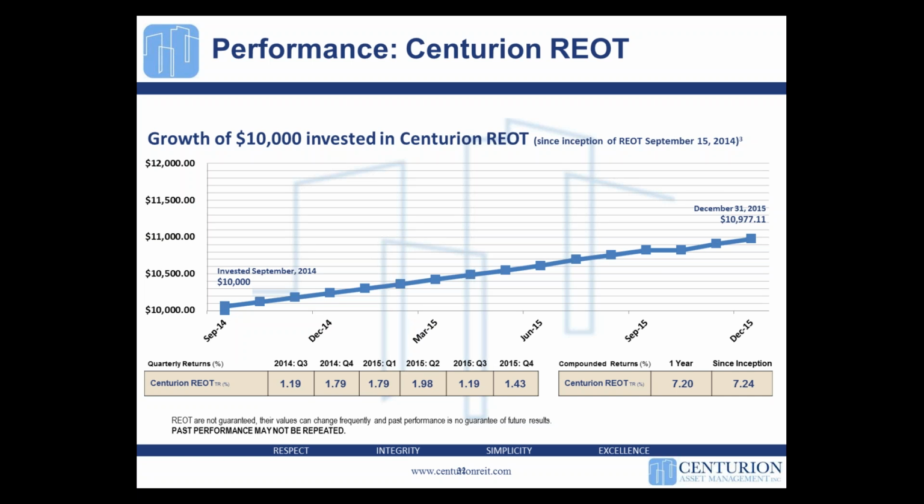I've got the last slide up here showing the growth of $10,000 invested in Centurion REIT, which is relatively new, and that's important. It's only been around since 2014. This is a newer concept, but still a 7.24% growth since inception. So it sounds like you really integrated the best of both worlds here.